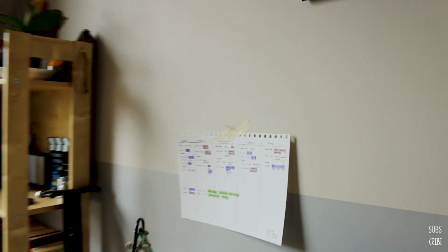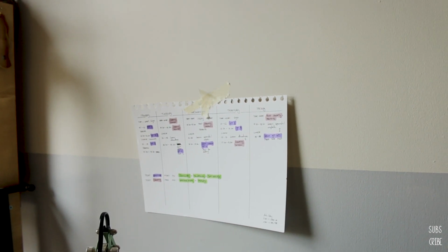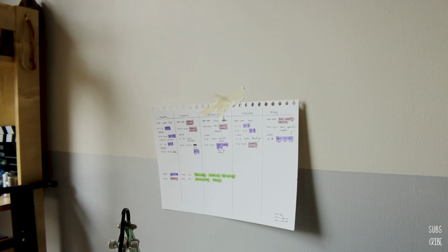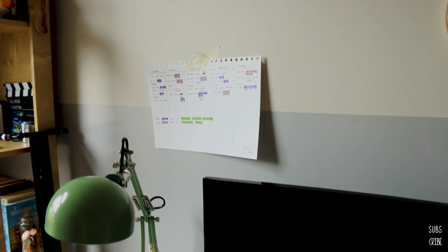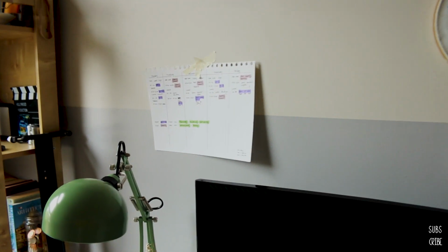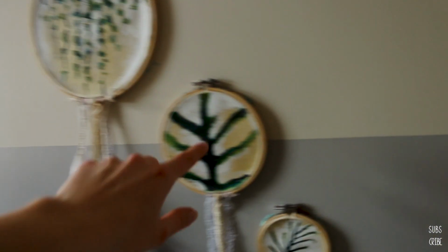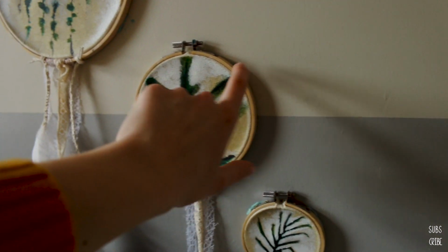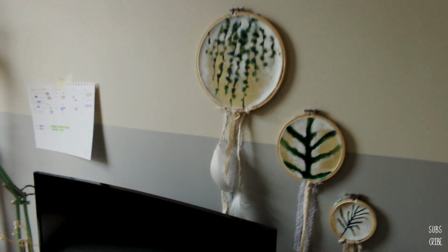And then I have a little timetable that is stuck with masking tape on the wall. I actually like this kind of style, which is a bit messy. Yeah, I kind of like it and I don't mind it because we are renting here, so I cannot really put nails in the wall, so that's it. That's why I'm using blue tack for this, to stick them onto the wall. As you can see here, a bit of blue tack, but whatever, it's fine.